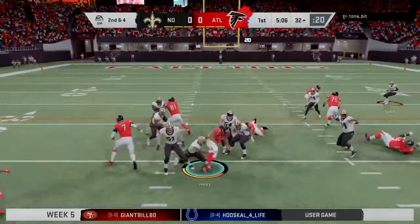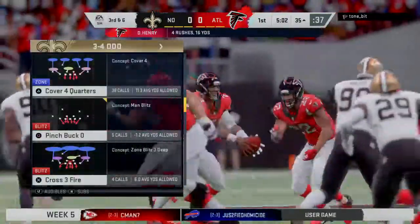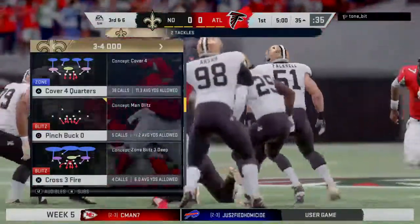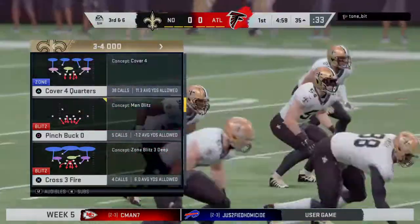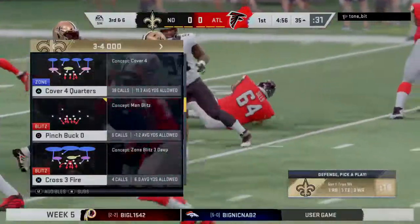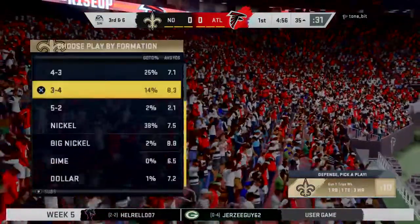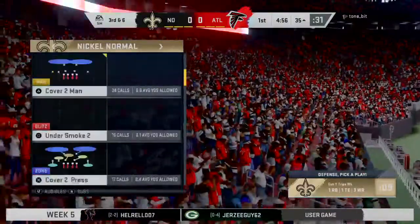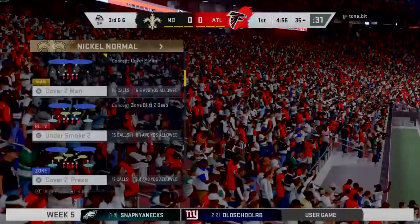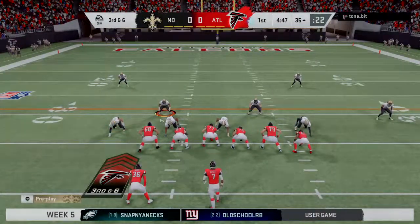On 2nd down, here's Henry. And he is met quickly in the backfield. Down he goes, folded like a lawn chair. It's a loss of 2, now 3rd down. Third down and 6. They need to get to the 29 if they want to pick up a first here on 3rd down.